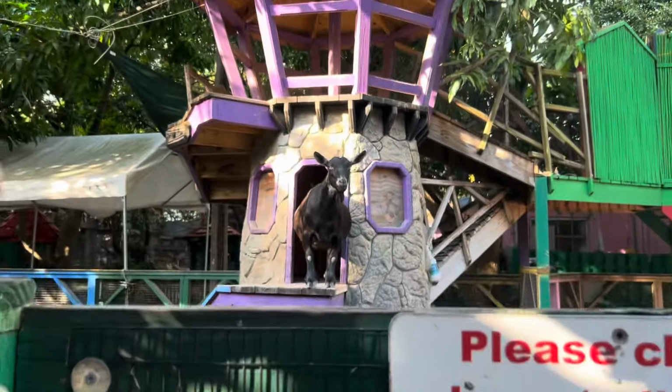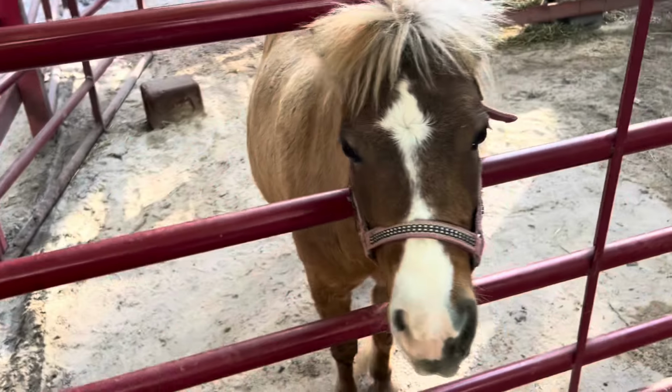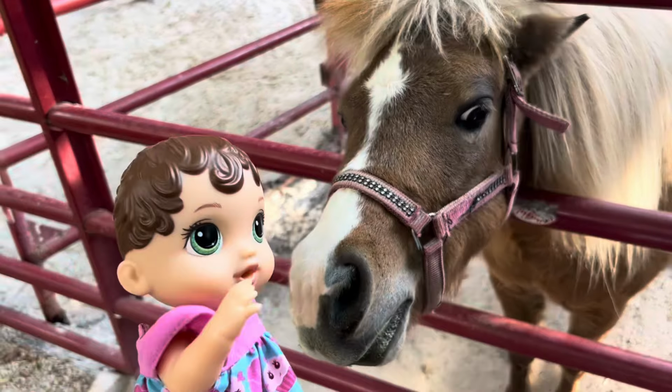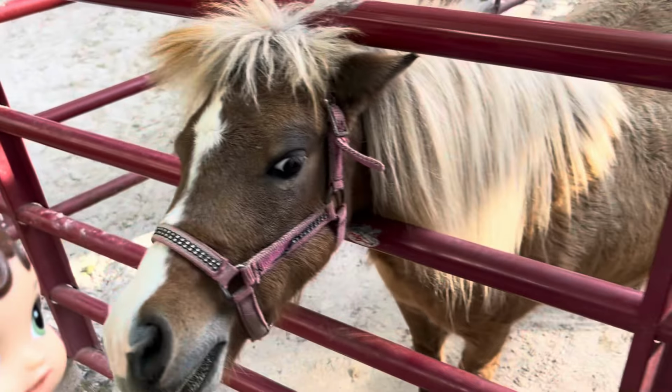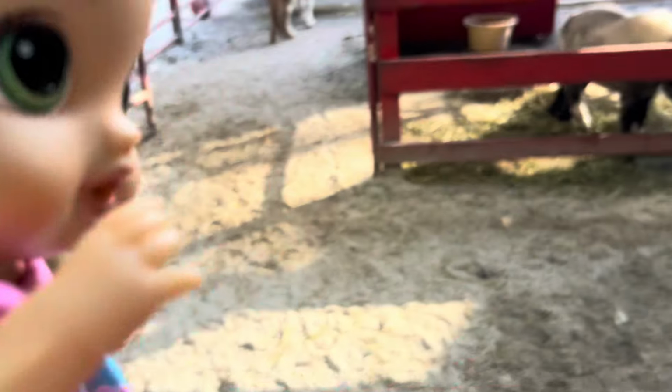This is so much fun, but my tummy kind of hurts. But whatever. Look at how cool that is. Goat in a tower. And whoa, look at this pony. Oh, it's so cute. Look at him. Aw. And oh, I think there's a baby one back there. Yeah, there is. Aw. So cute.